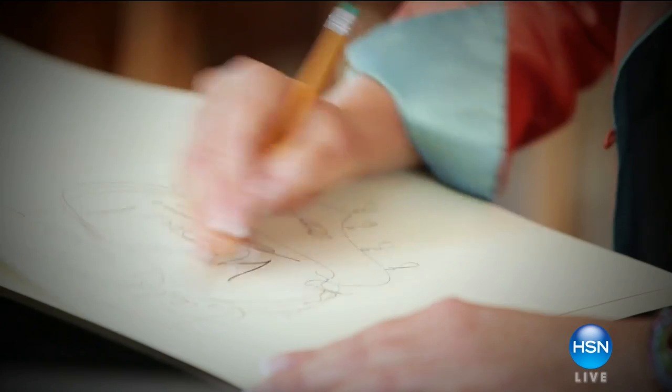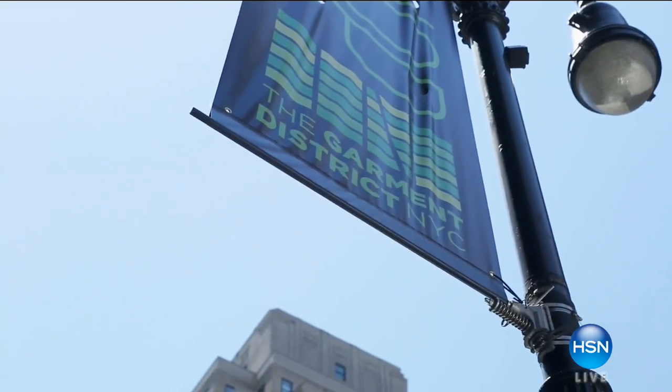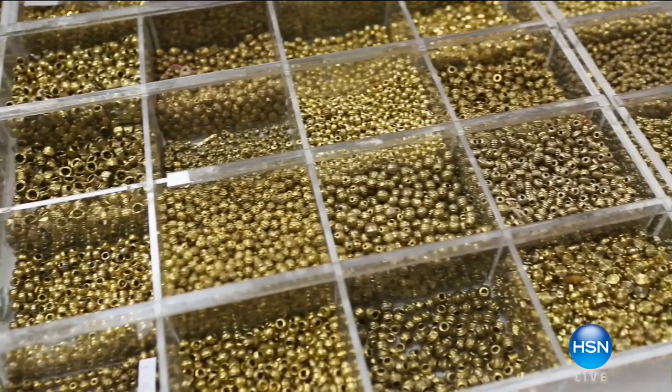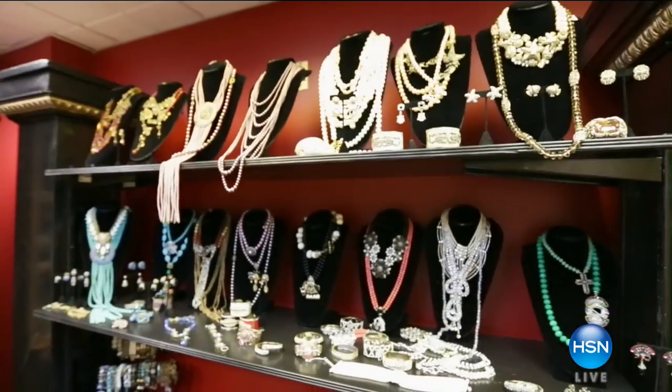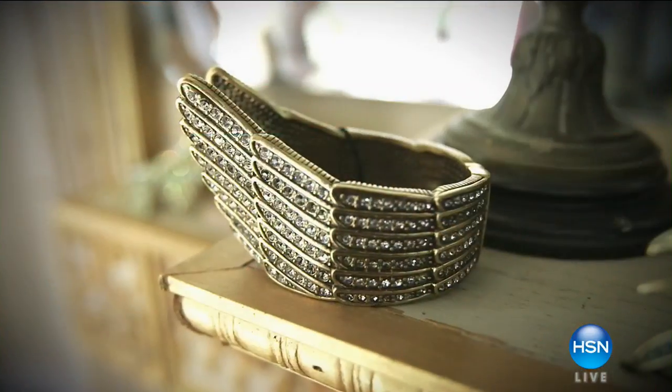I first got my start by having a very bad habit of spending a lot of money on jewelry. And I saw that I could buy some beads and try to do this myself. I'll never forget the first time I put a necklace together. I thought, well, this is fun and this is beautiful. It was so thrilling because, you know, I started from nothing.